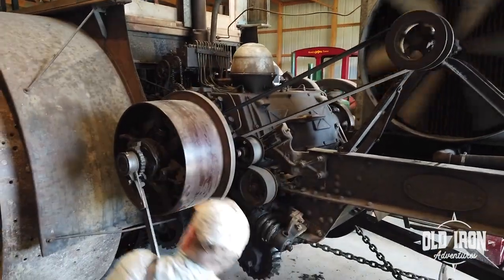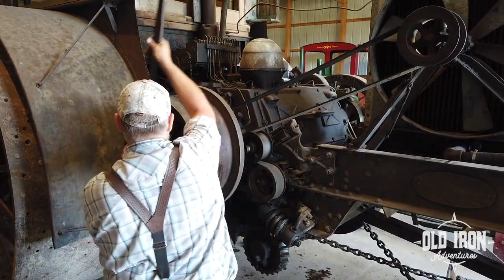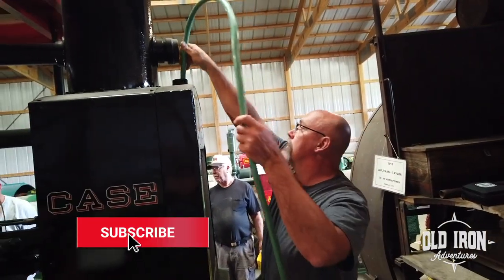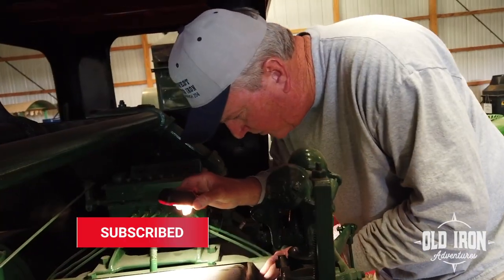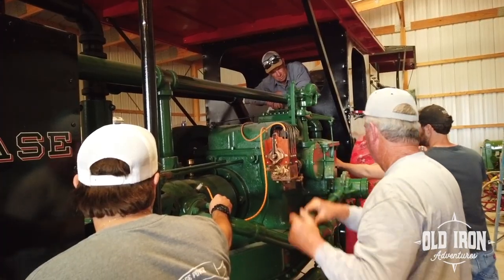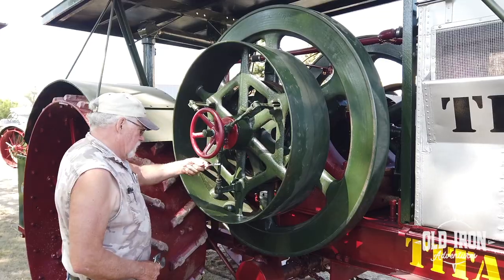Starting a 100-year-old tractor isn't just like turning a key. These heavy antiques must be lubricated, filled with water, and fueled up. It is a daunting task to get this many tractors running. Luckily, there's a team of passionate collectors here who have decades of experience working on tractors like these.